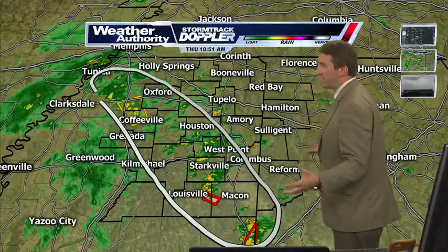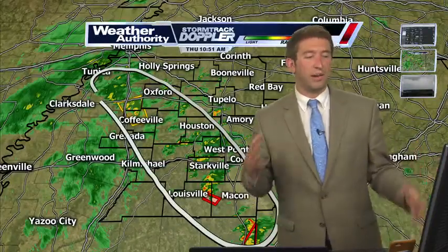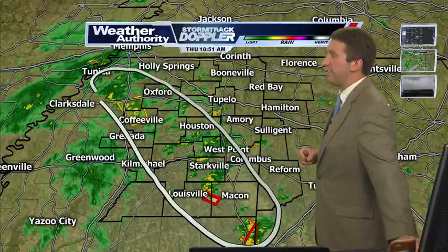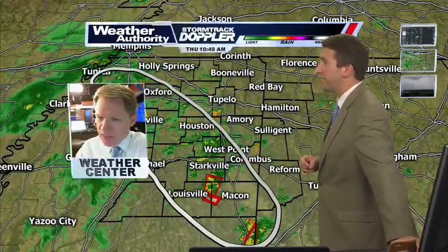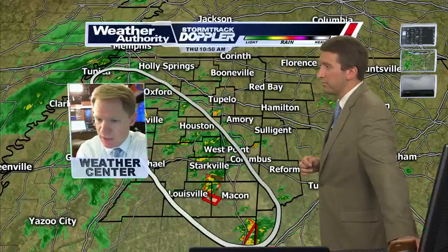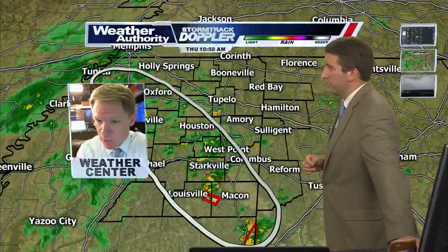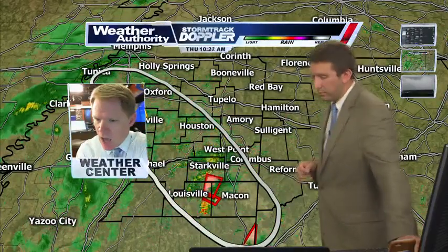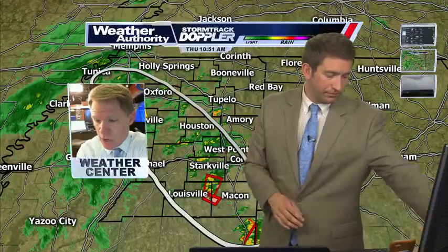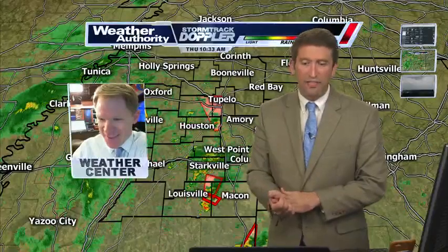And Matt, in the next hour or so, what do you think? I'm not going to say what I think just yet because I want to know what you think is going to happen with this line. Does it strengthen? I think that over the next hour or so, we are going to see intensification in this line. By the way, they just extended that tornado warning into southern Oktibbeha County. I think we've seen an uptick just in the last 30 minutes in how strong these storms are, and I do think we'll see intensification probably on this whole line in the next hour. Is that what you were thinking? That's what I was thinking, too.